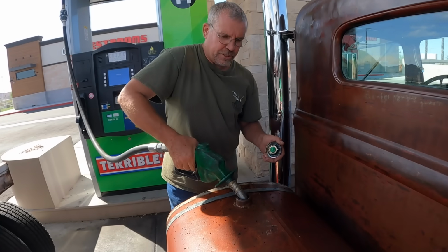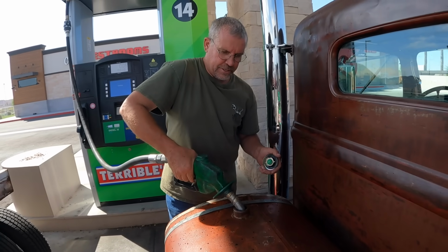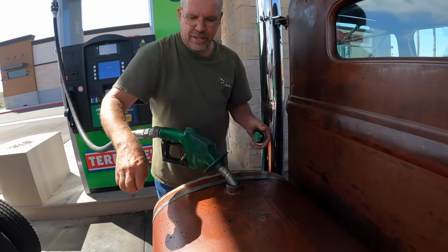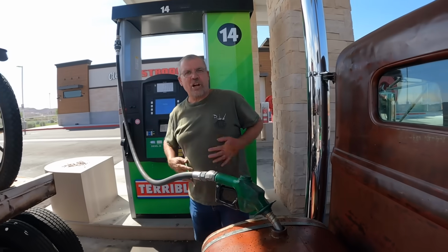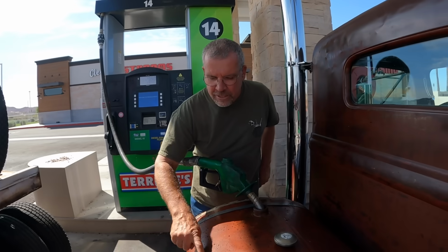Oh, we super fueling now. Got lots of black carbon on here. Lots of carbon dust out of the stacks. It's from the rainstorm.